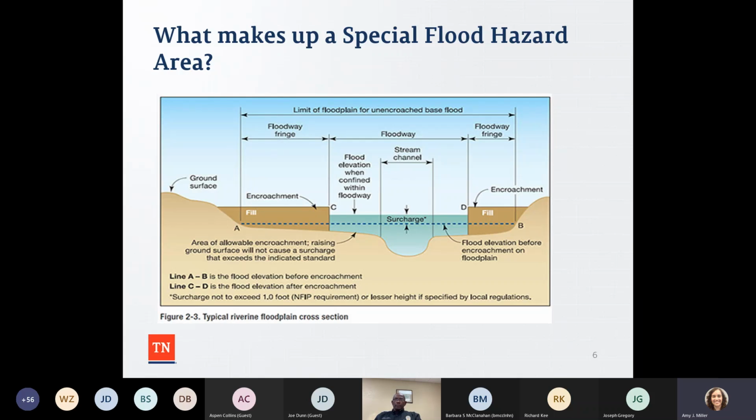So when you're looking at a flood insurance study profile, when you're looking at the floodway data table, let's say that you're looking at Caterpillar Creek. When you're looking at that one, it does have cross sections, and it has base flood elevation information. And if I'm an engineer, it has an elevation with the floodway and without the floodway. So it's kind of taking this schematic here and breaking it down into information within the flood insurance study floodway data table to show that. And then line C minus D is a flood elevation after the encroachment.